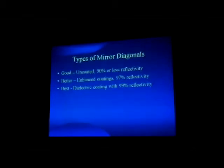And we've got, there's three different kinds. I don't think you'll find any that are uncoated anymore. Originally, the mirror diagonals were uncoated aluminum and or other things. They would tarnish.